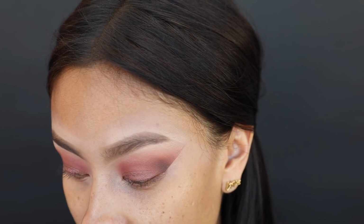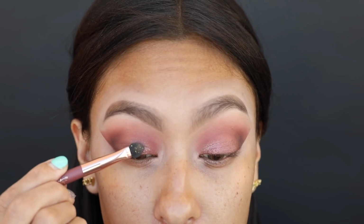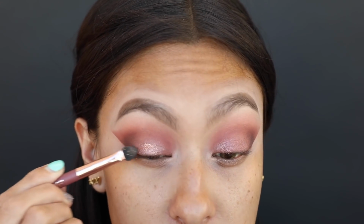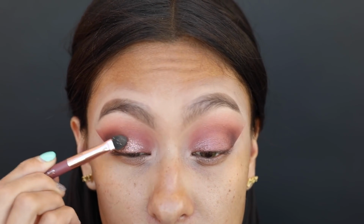And now before I apply eyeliner, I'm going to take a little bit of Manifest, and I want to do it on the brush because I want a more concentrated glitter. If you want just a spread, your finger works great for that. But let me show you with this brush. It applies more concentrated. See that glitter? Oh, it's such a pretty glitter.